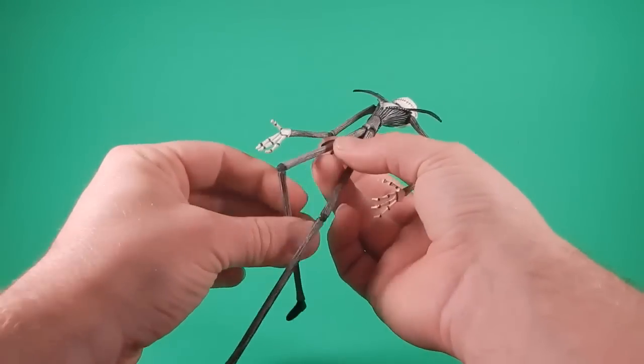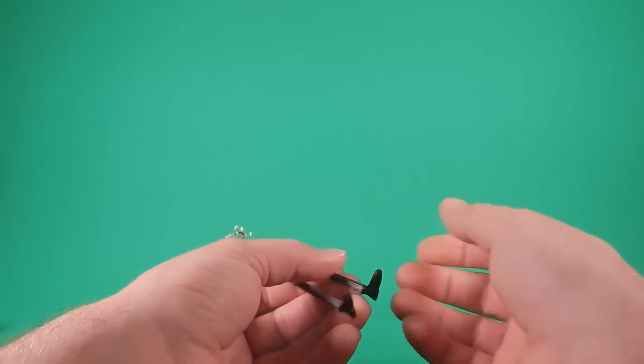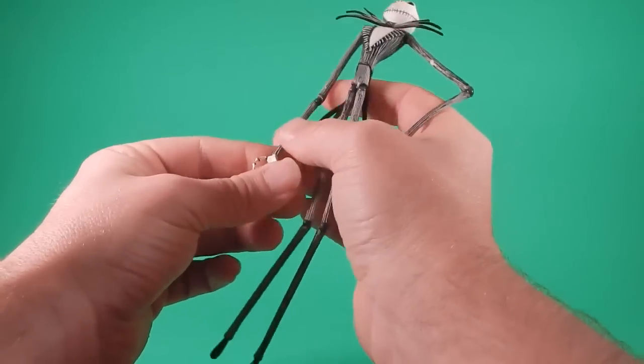Same thing at the knees. You have the hinge, you have the swivel. There's a swivel at the ankle, but no hinge, and nothing at the wrist.